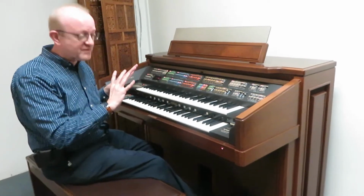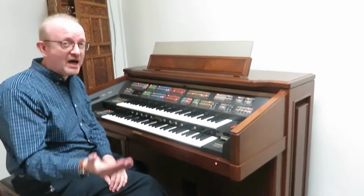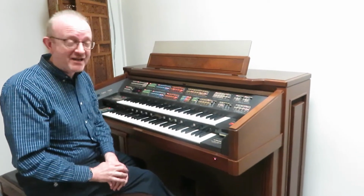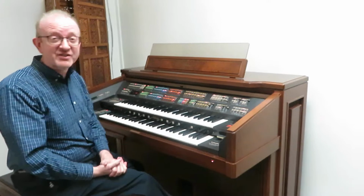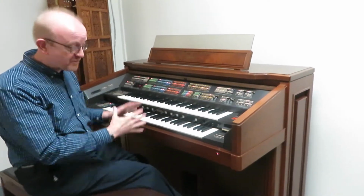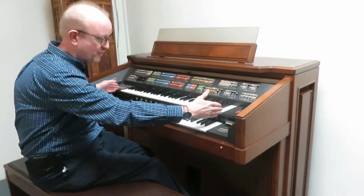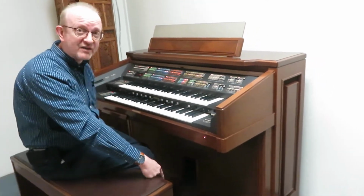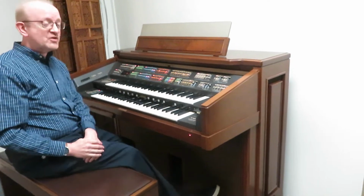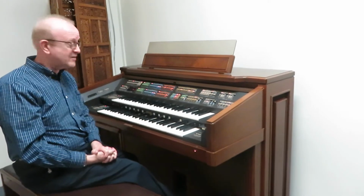This is one of the most fantastic instruments that really hit the music market way back in the 1980s. This is the Yamaha FX-10 Electone, is what they like to call their organs, but it is an organ, a full-size organ. You have 61 keys and two manuals here. You have the full two-octave pedal board that you can play on, sitting on the bench. It is just an absolutely exquisite instrument.